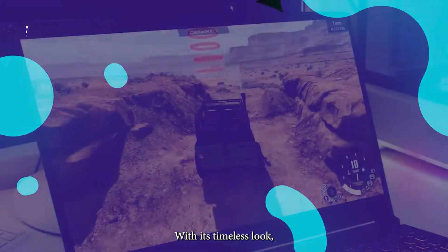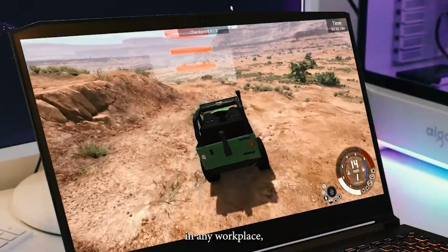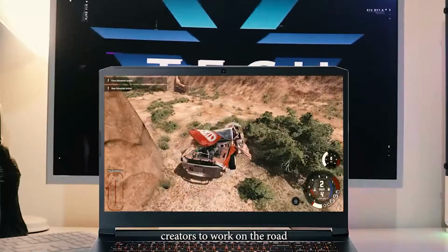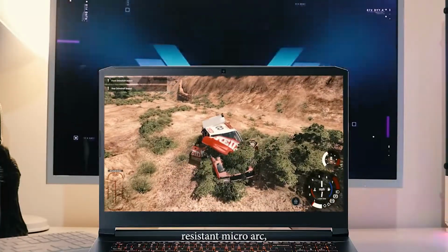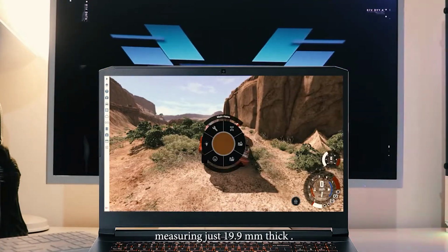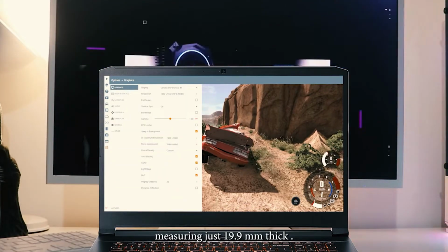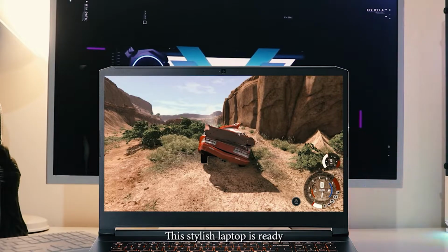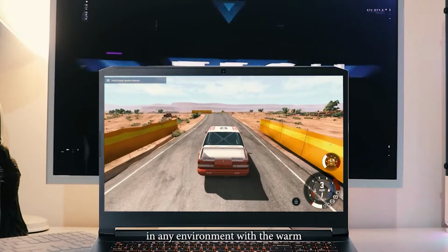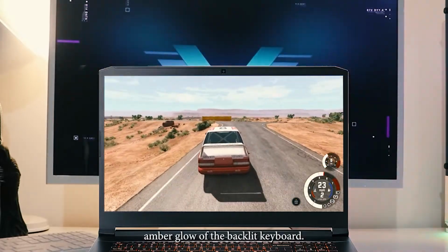With its timeless look, the ConceptD 5 looks great in any workplace, while its durable design enables creators to work on the road. With a stain and abrasion-resistant micro-arc oxidation coating and durable magnesium alloy design, measuring just 19.9 millimeters thick, this stylish laptop is ready for trips to any location. So sit back and type comfortably in any environment with the warm, amber glow of the backlit keyboard.